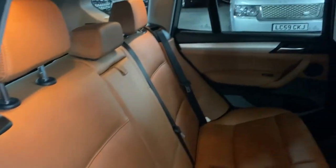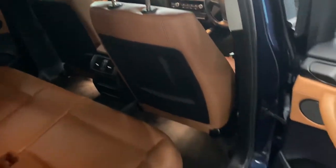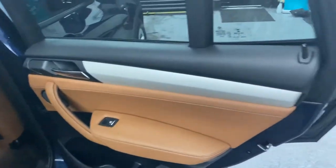Show you in the rear. Isofix on the two outer rear seats, so good if you've got your car seats. And again, nice and clean and tidy. No excessive wear or scratches or marks or anything of the likes.